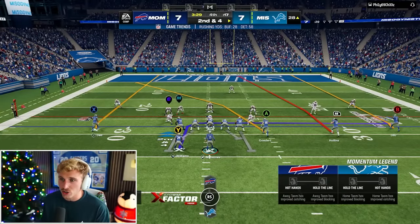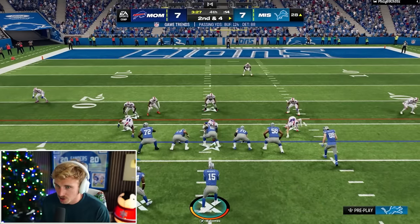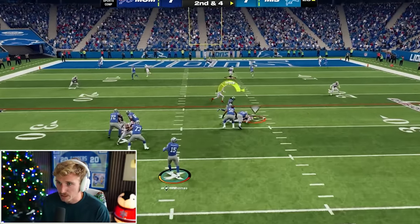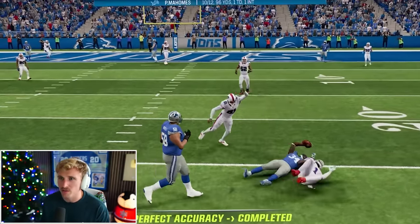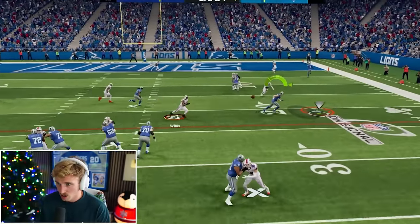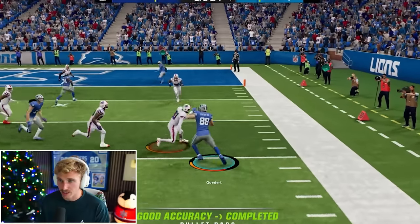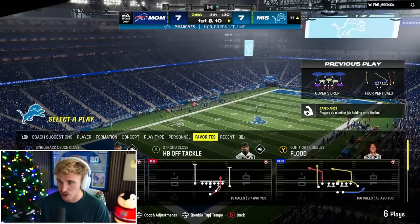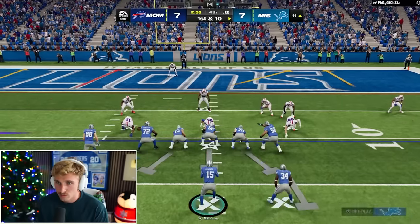He's in cover 3, so I just need him to commit downfield so that I can throw this to Ricky. Yep. Oh, did he man up there in the middle? He must have. Got Goddard. 3rd and 1. Big conversion. I'm just going to score. I'm not milking clock. I'm not doing any shenanigans. I'm just going to score.